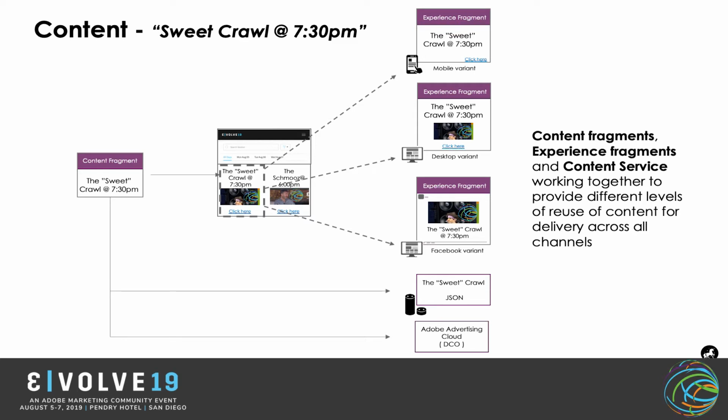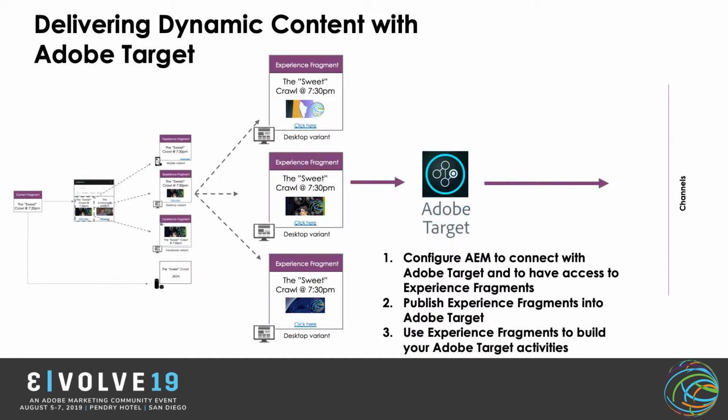The integration between experience fragments in AEM and Adobe Target is very interesting. It's very interesting because it's very easy. There is a native integration between AEM and Adobe Target that you're probably all aware of, and it makes it very easy to push experience fragments into Adobe Target. There are really 3 steps. Configure your AEM to connect to Adobe Target, not that hard to do, and then just let it have access to the experience fragments in the area that you're working on.